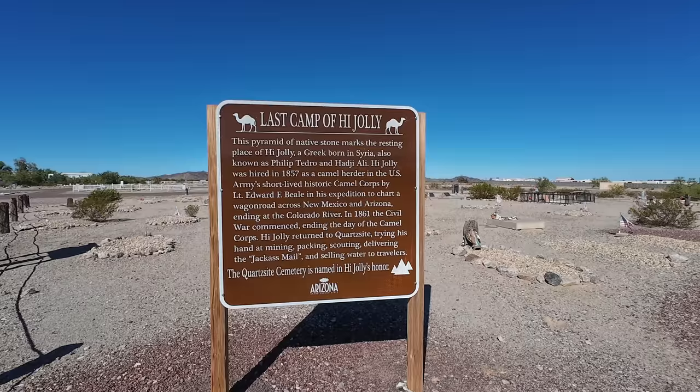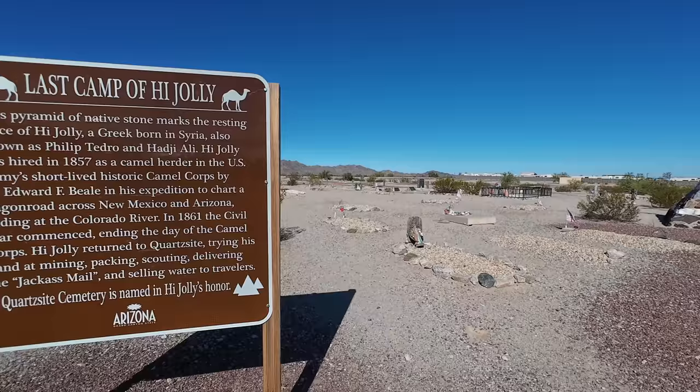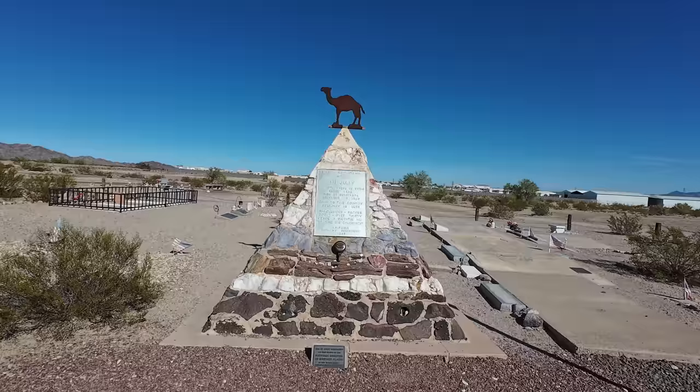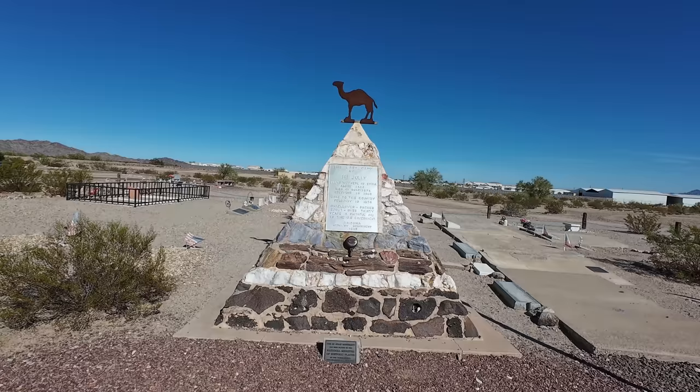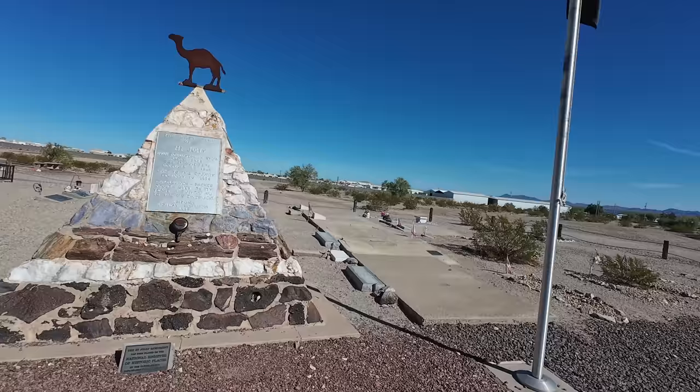This is on the National Register of Historic Places. Tens of thousands of people stop here to visit this tomb of High Jolly. He was an old camel driver back in the 1800s. Settled here in Quartzsite from Syria, I believe. There's a lot of the history of him down at the museum here in Quartzsite. Definitely worth checking out. There's even ghost stories of him riding a red camel in the desert yet. So you never know. Might see a ghost.